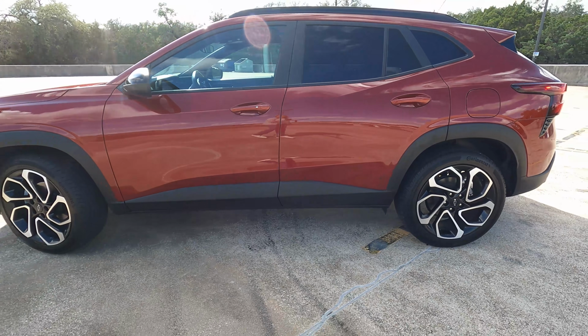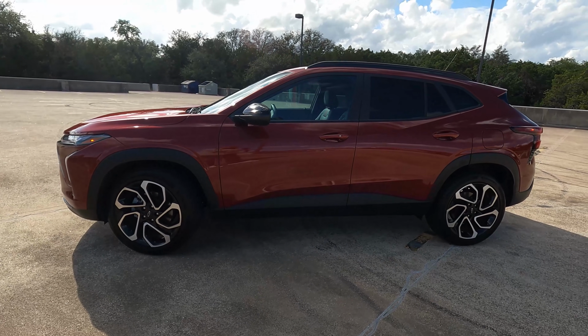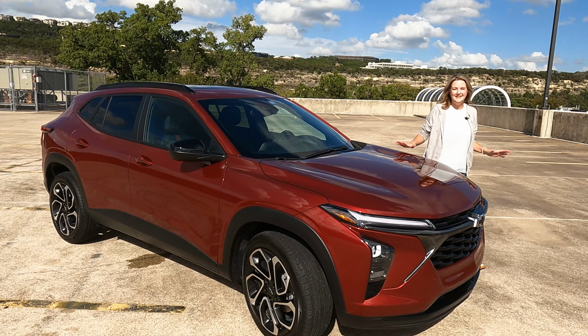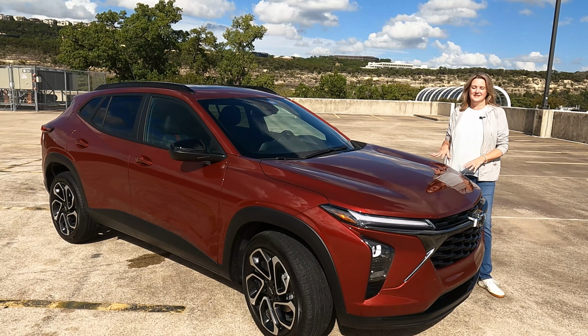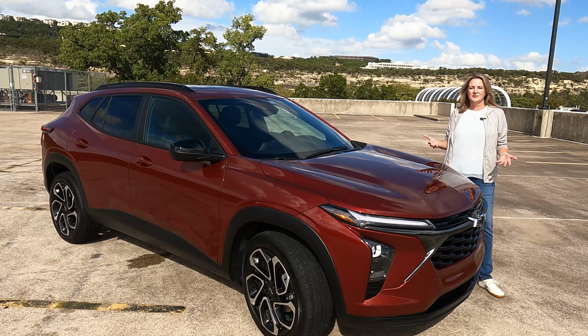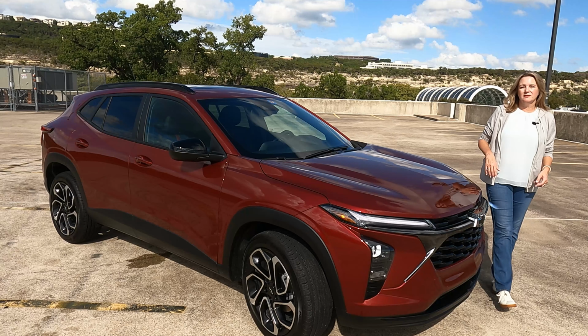In fact, looking at the wheels and the overall shape and scale of the Chevy Trax, it's a pretty sharp car. I won't, as they say in the news business, bury the lead here. The price on this car, equipped as the one we're looking at today, is $26,500. That's an incredible value, especially when you consider the average new car is almost $49,000. That is a real deal. So how did Chevrolet do that?